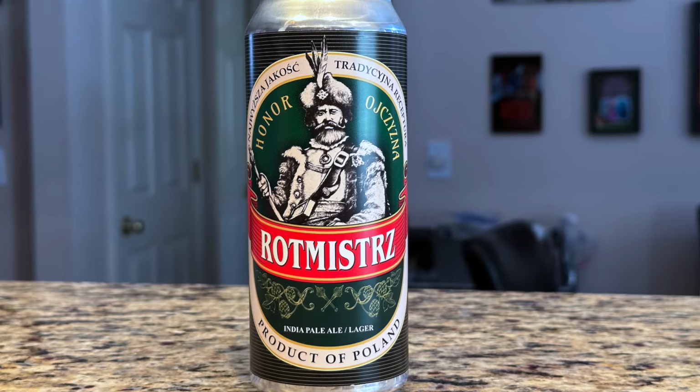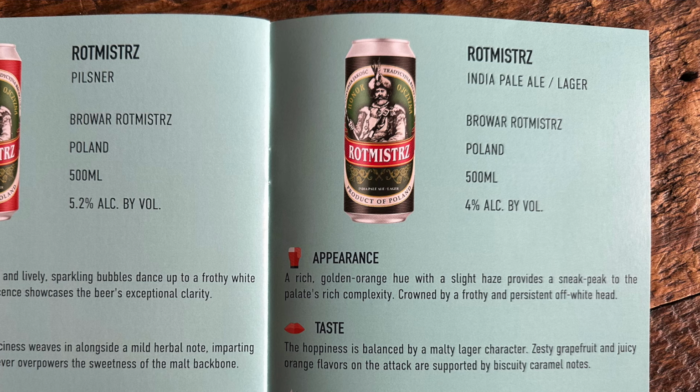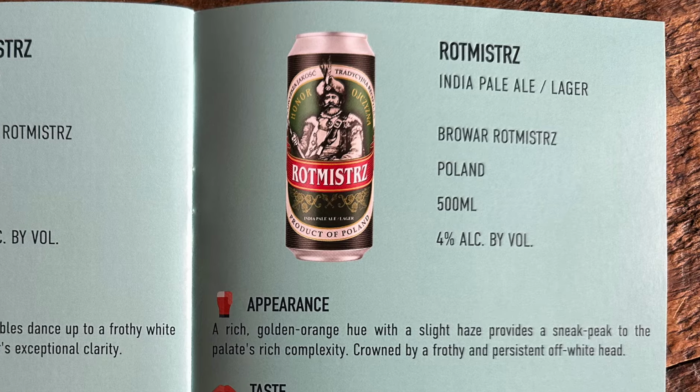The questionable India Pale Ale Lager. Ah, yes. That doesn't make any sense, because there's two types of beers: ales and lagers. Ales are top fermenting and lagers are bottom fermenting. How can you be an IPA/lager?